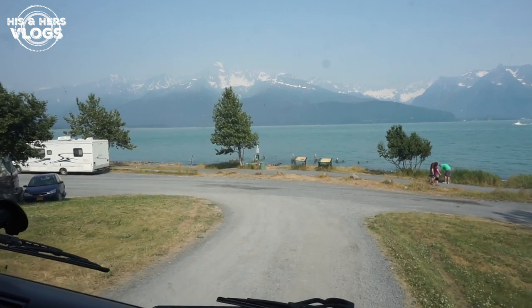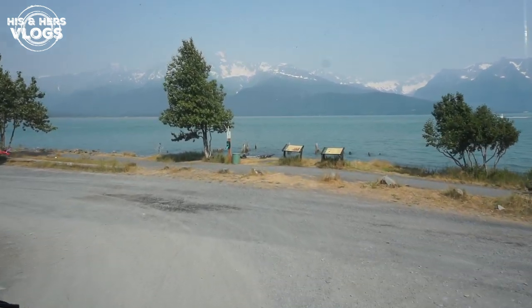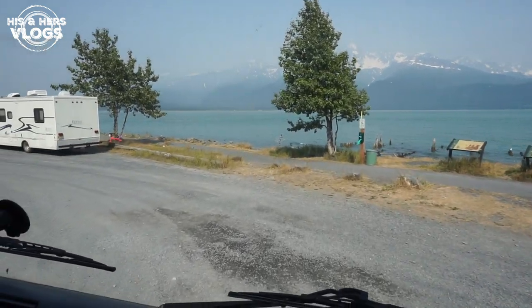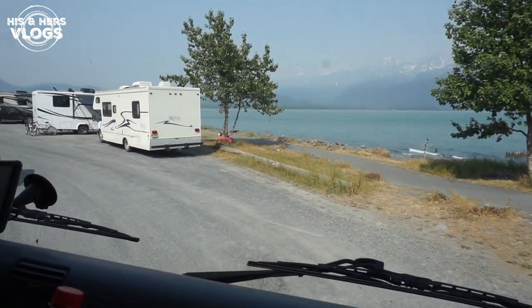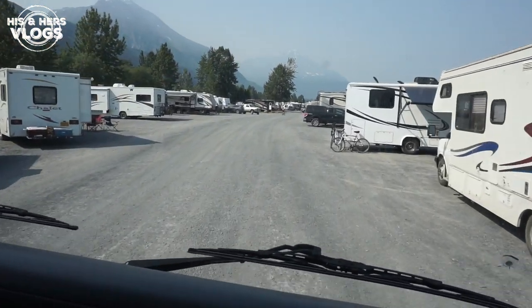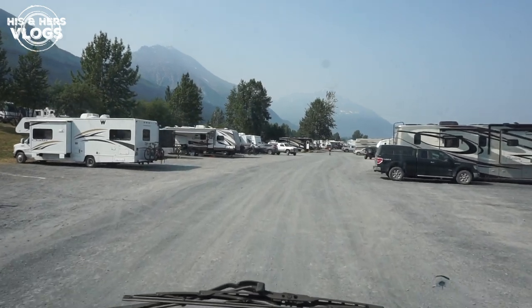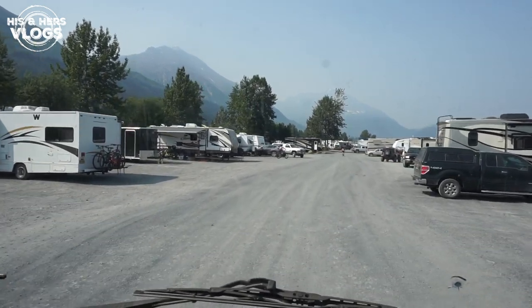All right, finding our way down into the campground. Looks like the tide's high tonight. There are a lot of people here, although I will say, I fully expect there to be a lot more before this show is over. It is total chaos here. People are holding campsites.